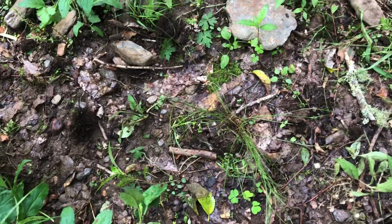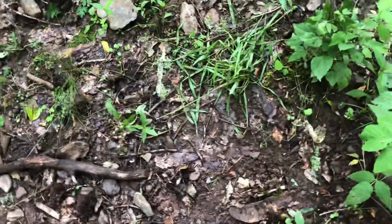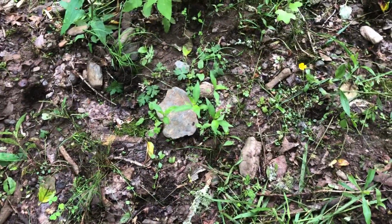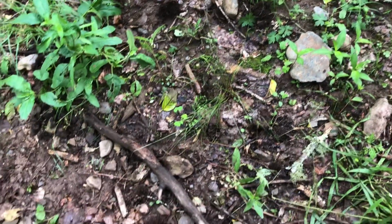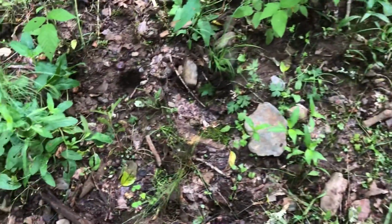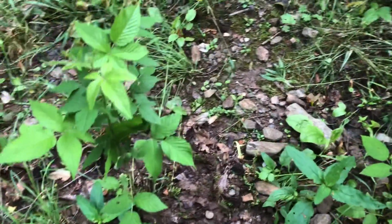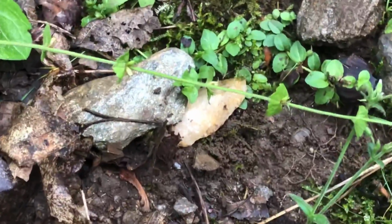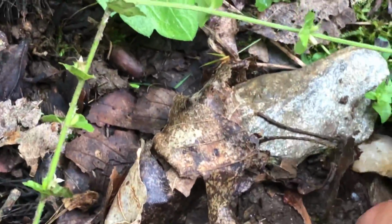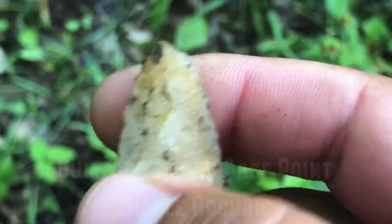Well, I promise you it's down here. Where is it at? All right. Well, we're going to go on a little hunt together because I swear I just had it. I turned around to get my camera. Oh, come on. You guys see it anywhere? There it is. Dadgum. Right there. Yes, sir. That's a nice little one.